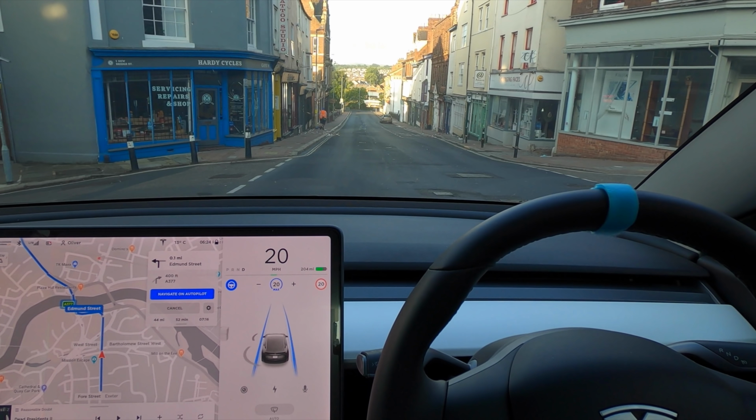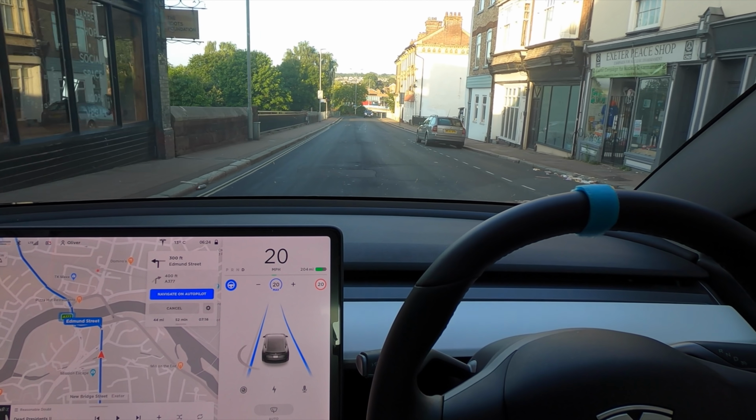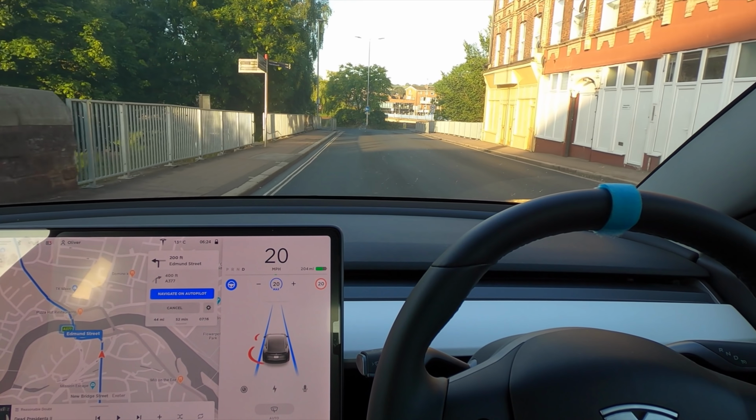I saw him there. Look at all the crap. Look at all the stuff on the side of the road. That's despicable. Again, here in the middle of the road, a little bit too much for us. It's bringing us back over. I think that was only because of the bus stop that brought us over.